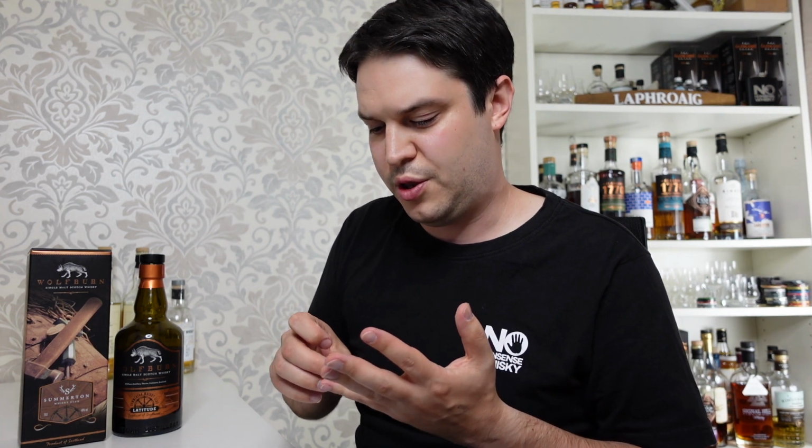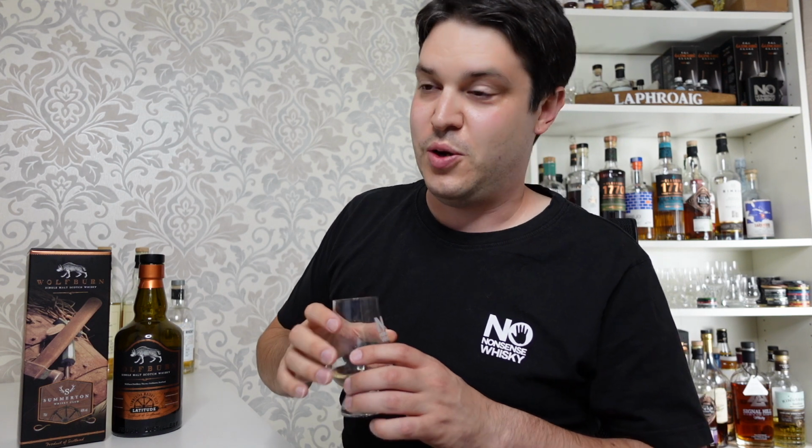You shouldn't look at things like the colour of the bottle and previous attempts at Wolfburn or whatever, because they've been good. I don't know why I don't go back to them. I'm going to have to change that. I'm going to have to get some more. I've got some samples behind me. I might drink them and then see if I'm buying a bottle. But like I said, we're all feeling the pinch, so I can't buy everything.